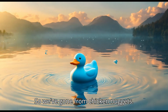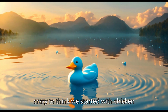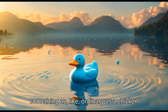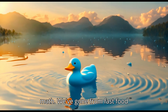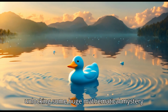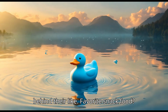Wow. So we've gone from chicken nuggets to multidimensional shapes to a mathematical treasure hunt without a map. That's math for you. Every answer just leads to more questions. It's kind of crazy to think we started with chicken nuggets and we ended up in these crazy mathematical mysteries. It just shows how much depth there is to everything, even something as ordinary as a chicken nugget. It really highlights those unexpected connections you find in math. We've gone from fast food to equations to multidimensional shapes, all in one deep dive. Makes you wonder what other hidden connections are out there. What if the key to unlocking some huge mathematical mystery is hidden in a bowl of ramen or something? Exactly. Maybe there's a future Fields Medal winner out there trying to figure out the math behind their favorite snack food.